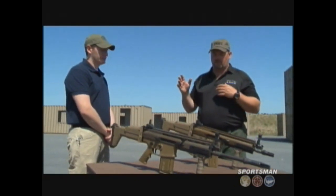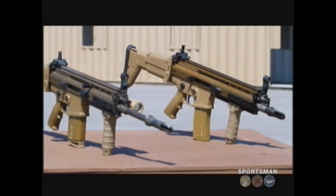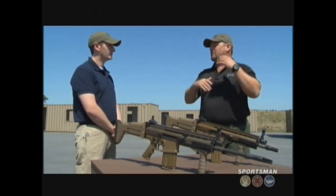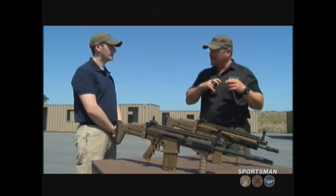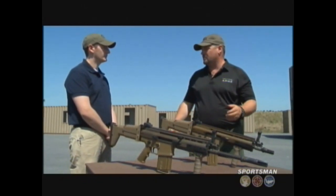Not very feasible. No. Quentin, you and I both know that the reciprocating charging handle and its location has been one of the most controversial features on this weapon, due to the fact that we've had generations of soldiers used to the T-handle charging handle of the M16. Could you give us your 2 cents on that subject?